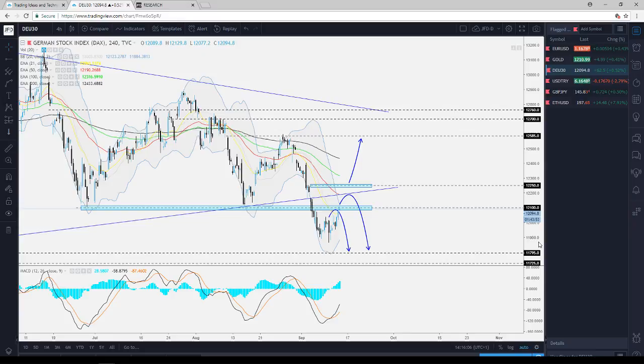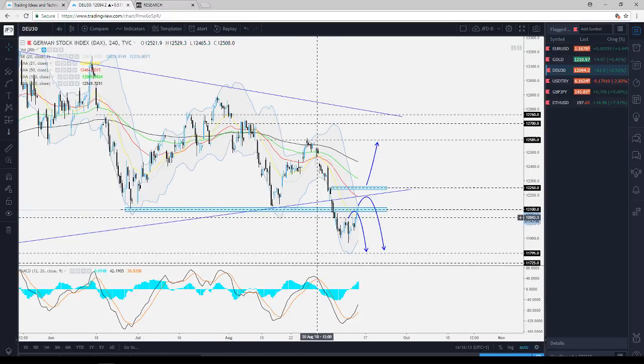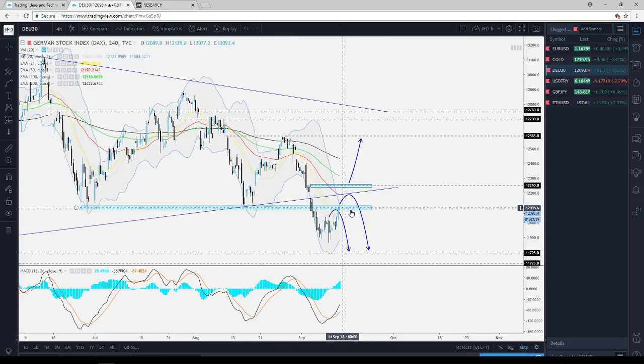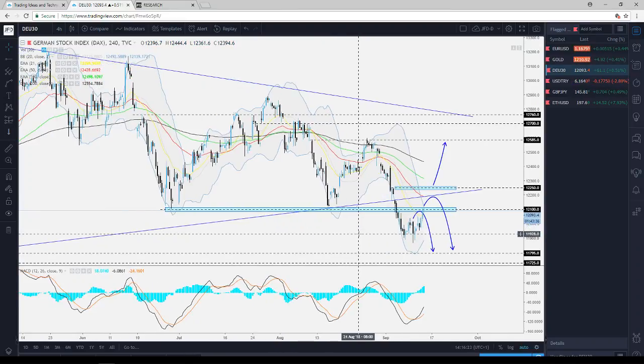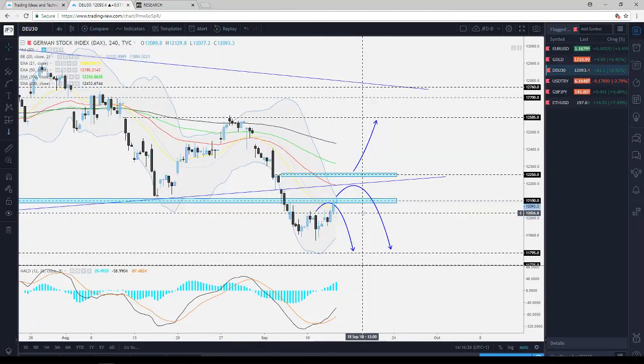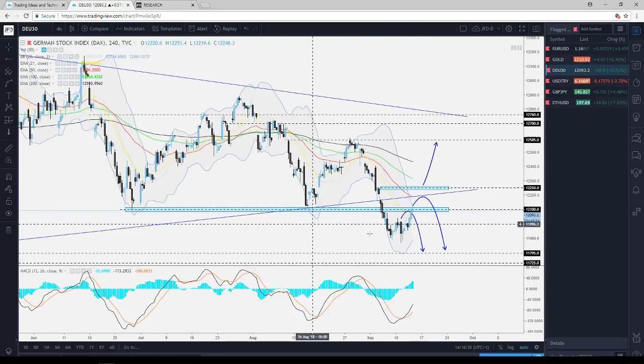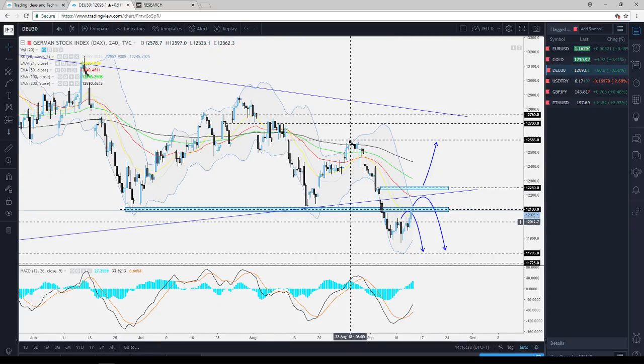Now, the first one I want to touch on is the DAX. The DAX is in a very nice sweet spot right now. This is the level that I was talking about probably throughout the whole week when I was covering the DAX, and this is where it's currently sitting. This is a 4-hour chart, and as you can see, the DAX is fighting this key important level here at 12,100. This level in the past acted as a very nice area of support, and now it's acting as a very good resistance.